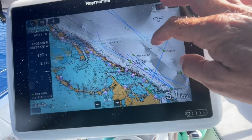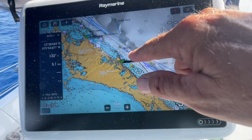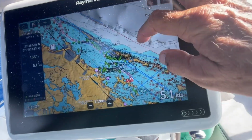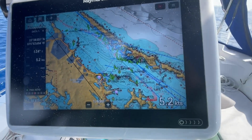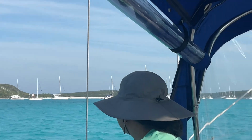So these are all the boats that are close to us. There's us. And all of these boats. Look at all this. This is down in Georgetown. Holy smokes. Oh my gosh, it's terrible. I need a lot of boats. It is crazy. All these boats here.